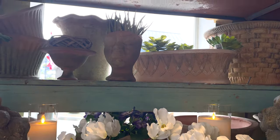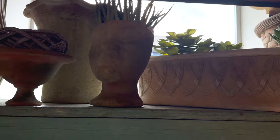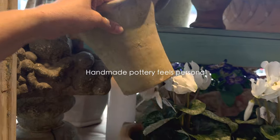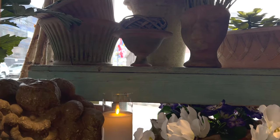I absolutely love this store because they have so many different pots. They have figures like faces, they have long ones, short ones, and they have some that look like basket weaving. And they are beautiful. Just be aware, bring them inside if it is cold in your zone because they will crack and will not last through one winter.